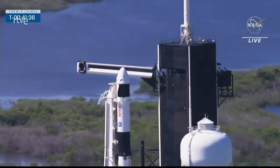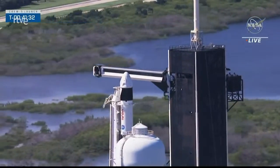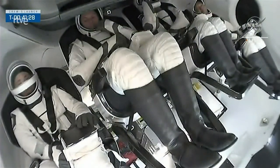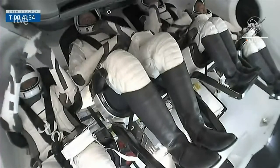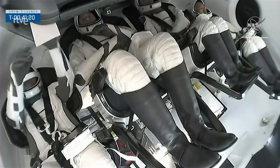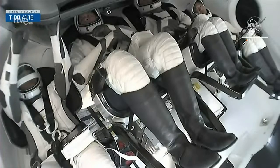Our crew, Crew 5, is in their seats at the very top of that rocket, inside the capsule Endurance, making its second flight. There they are, from left to right: Cosmonaut Anna Kikina, Josh Cassada, Nicole Mann, and Koichi Wakata.